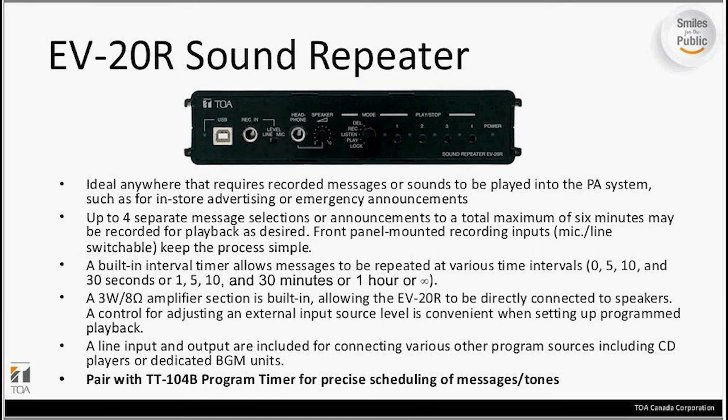Now, if you do want to do real scheduling and you're not just working on sound repeating based on, like I said, the interval timer, what you can do for more precise scheduling is pair it with a TT104B program timer to actually put in the dates, the times, the specifics of when you want those announcements or those messages or those tones to actually happen.